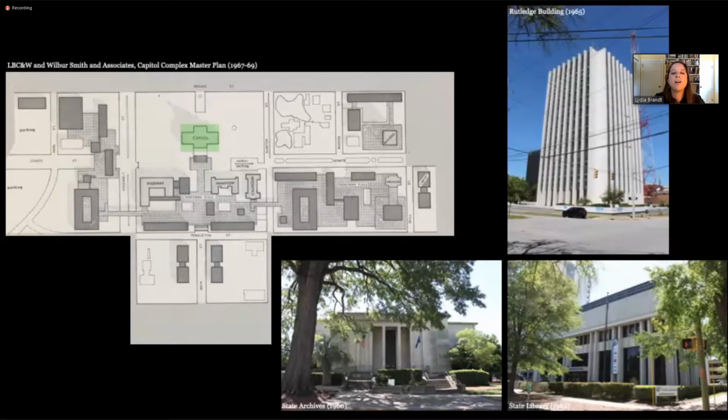So McNair hires the leading modernist landscape architecture firm in the state, Lyles, Bissett, Carlisle, and Wolfe, to design a master plan for the State House grounds. They call it the Capitol Complex Plan. And they work really closely with the transportation planning firm that I've been doing a lot of research on lately, called Wilbur Smith and Associates, which was at the time one of the country's biggest transportation and planning firms. They were doing consultations on cities all around the world. And they're based here in Columbia.